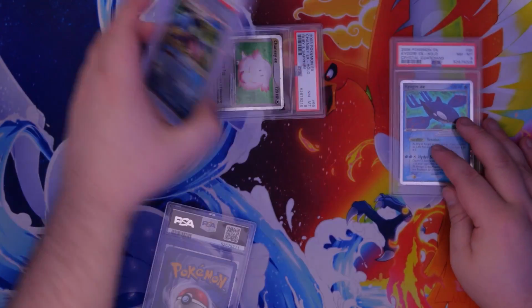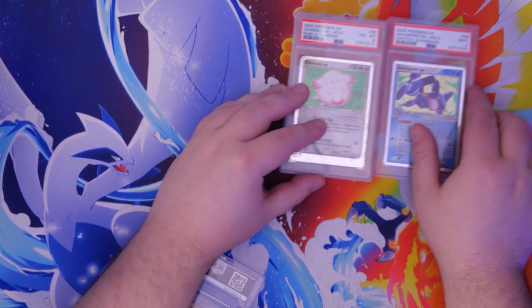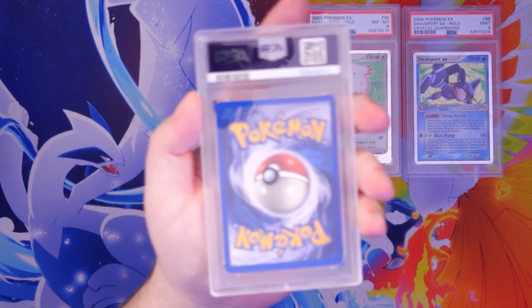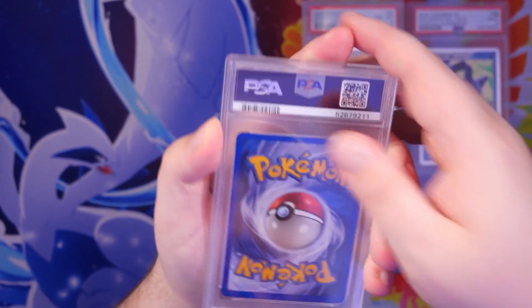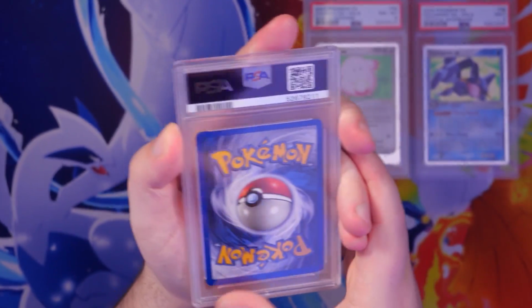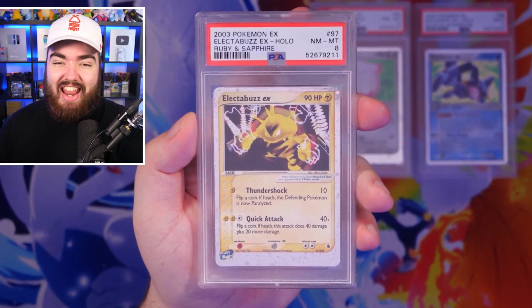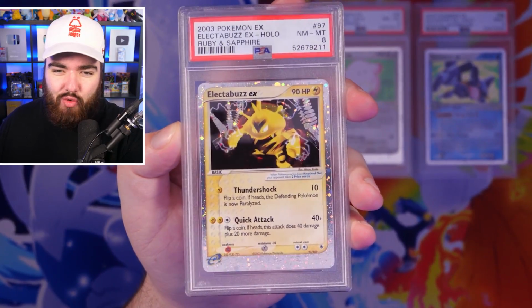Wait, hold on. Let's sort this pile out. We have 8s here, we have 9s here, and hopefully we can push this across with some 10s there, but let's see. Is that on the card or is that on the case? I'm not sure. We have a near mint to mint 8 Electabuzz EX from Ruby and Sapphire.